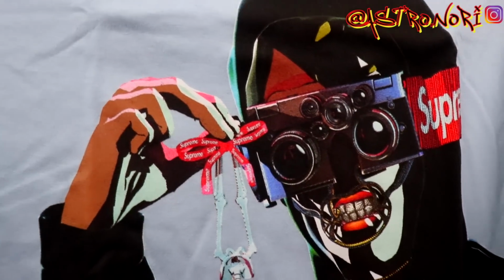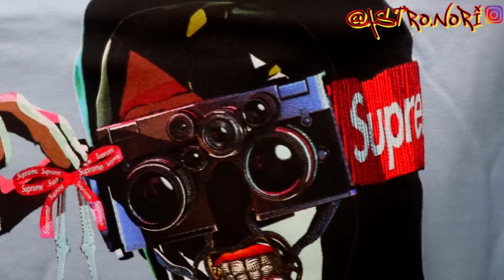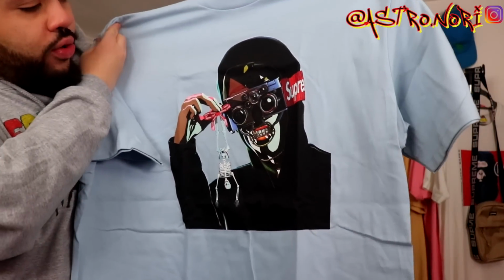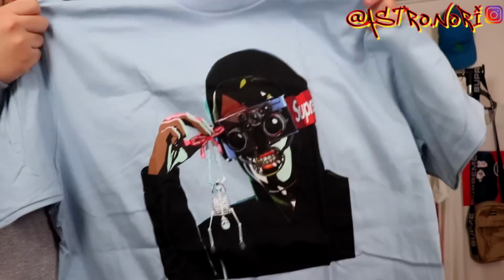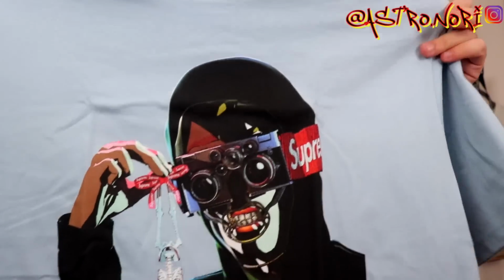I actually love this piece. The ribbon that the dude is holding of the skeleton has Supreme all over it. Has Supreme right there on the little camera goggles type thing. This one goes crazy. It's a little bit out there once again, but it's not over the top, you feel me? It screams Supreme, but it's not horrific. I actually do really like this one, and it's probably one of my favorite pieces that I got.